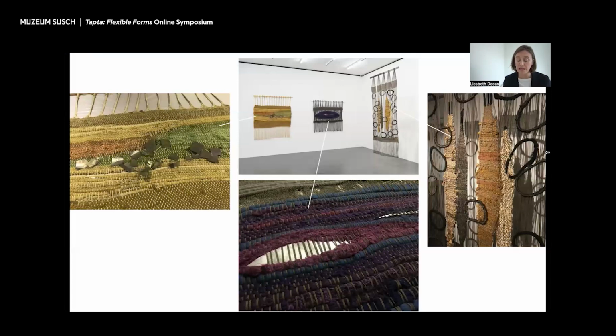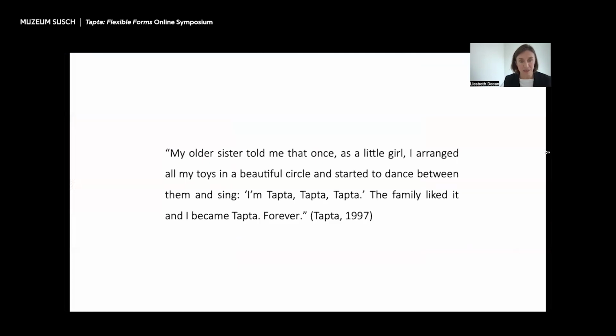Already from an early age, she adopted the name Tapta, as she stated in a 1997 interview. I quote, "My older sister told me that once, as a little girl, I arranged all my toys in a beautiful circle and started to dance between them and sing, 'I'm Tapta, Tapta, Tapta.' The family liked it, and I became Tapta forever." End quote.